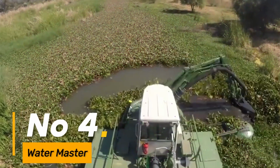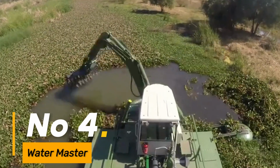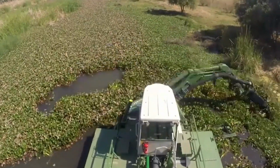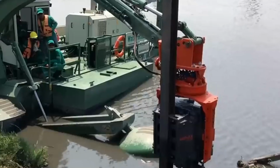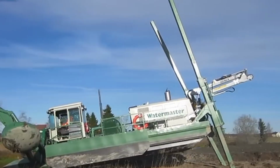Number 4, dive into the aquatic world with the Watermaster, a machine designed for versatility on water. This floating marvel is a master in various water-based tasks, from dredging and excavating to environmental maintenance. Its amphibious design allows it to navigate seamlessly between land and water.